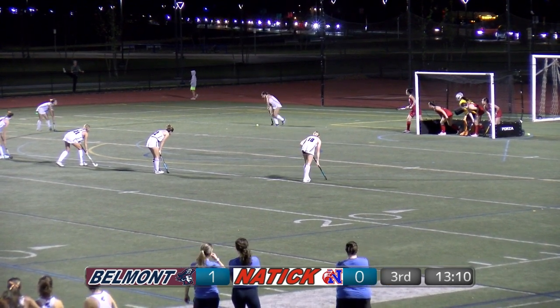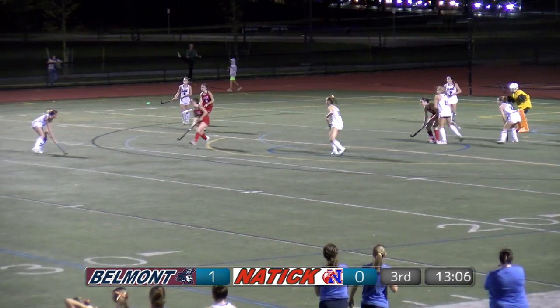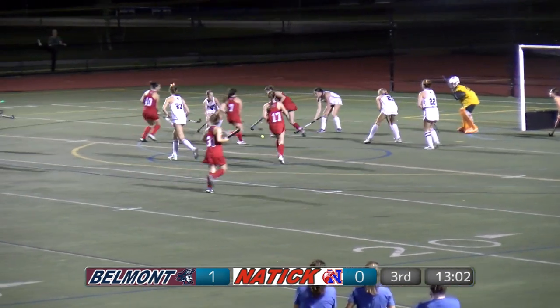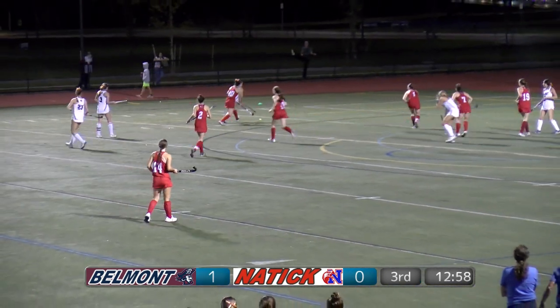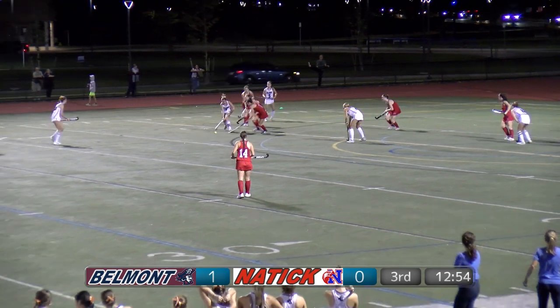13 minutes to go in the third quarter. Goes out to Mia, around to McKenzie. McKenzie has some space, low backhand drive. Really nice stop by Natick there. Did that make it all the way through to the goalie? It did not. They stood right on the stick.